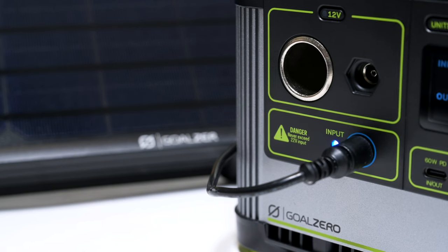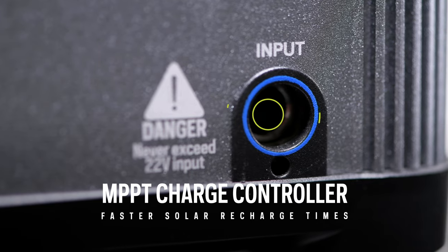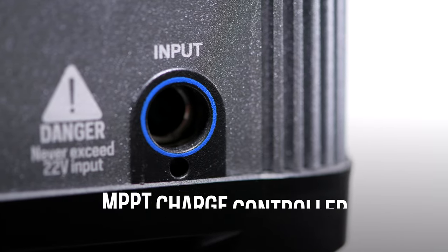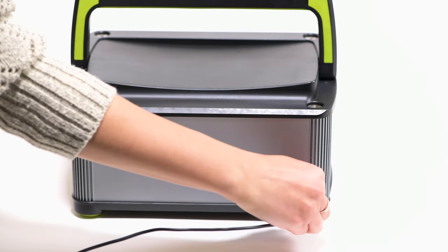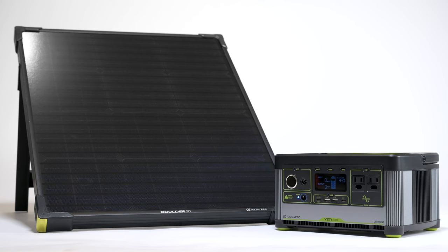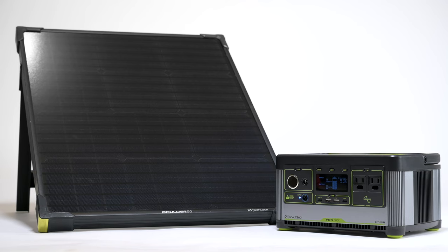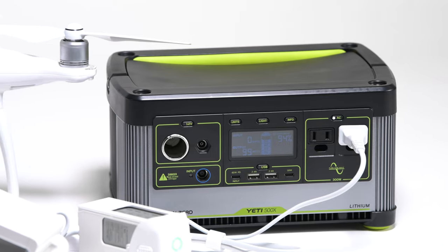Another addition to this Yeti is an MPPT charge controller, short for maximum power point tracking. By switching from the former PWM charge controller to MPPT, users will see a 30% more efficient charge from our line of solar panels. Check our website for recommended solar panel pairings based on your intended use, or feel free to contact our solution center.